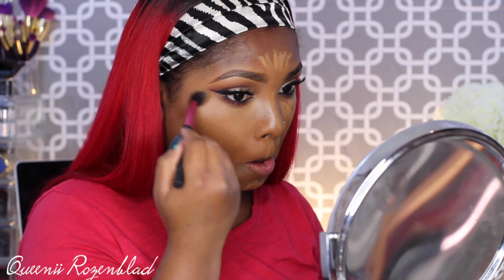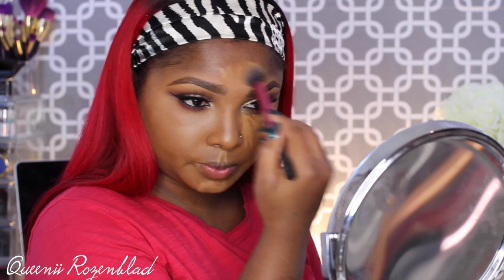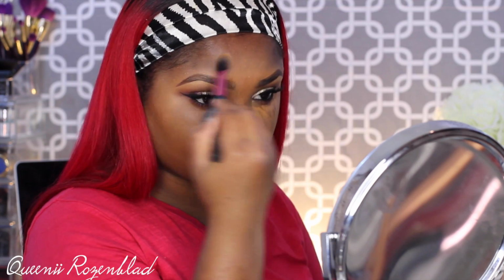So as you guys can see, I'm blending out the under eye highlight and I'm using the same Real Techniques brush that I used in the beginning part of the video to blend out the under eye concealer. I'm just gonna go ahead and blend that all out.